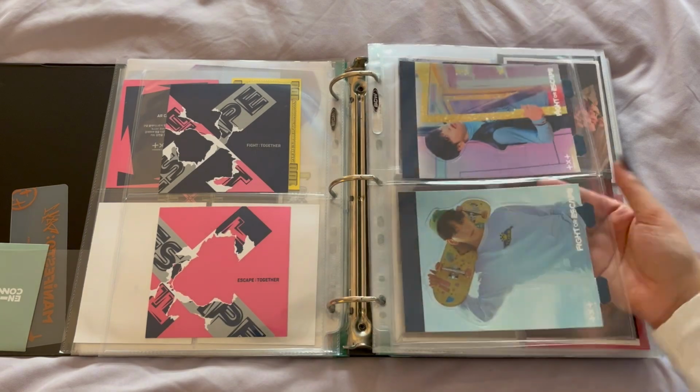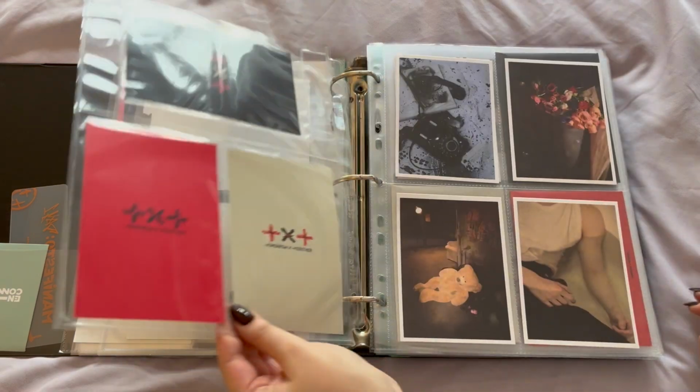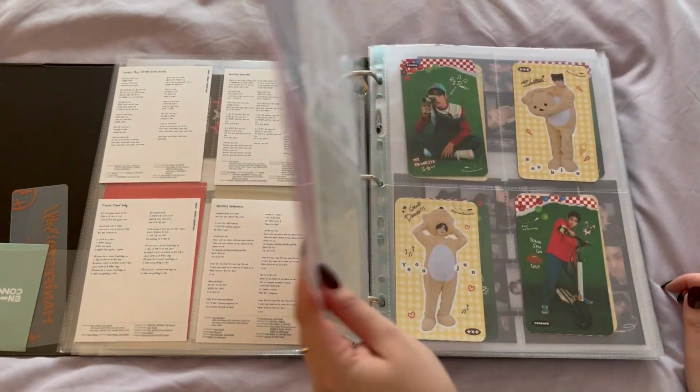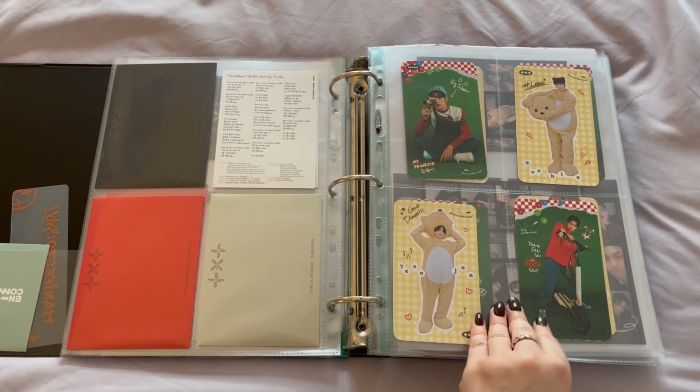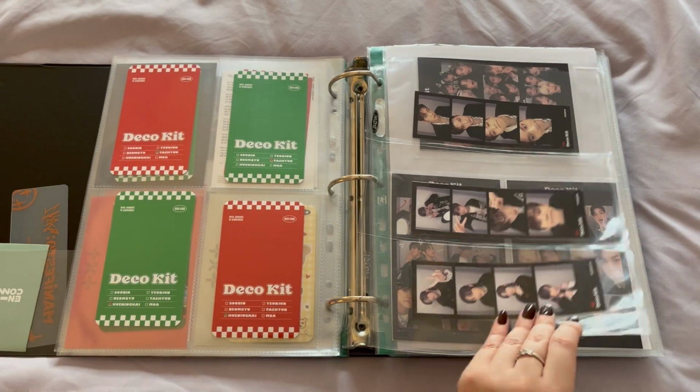And then I have Subin's Sandees, and then his postcard set from Minisode 2, and then these are all the Minisode 2 postcards in the 3 different envelopes. And then these are from the Deco kit, and then the films.